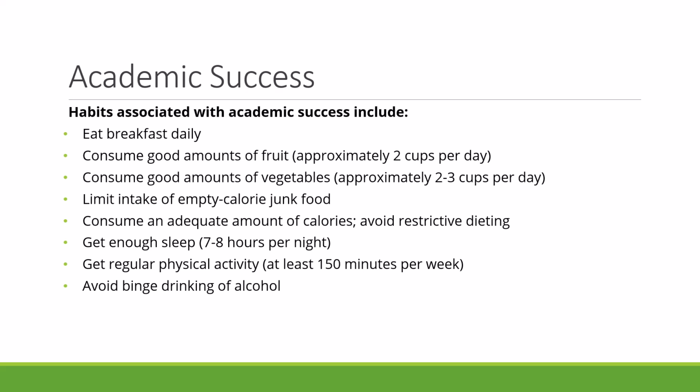Limiting the consumption of empty-calorie junk food helps maintain steady energy levels and prevents distraction caused by sugar crashes. Adequate calorie intake, avoiding restrictive dieting, is essential for sustained focus and energy throughout the day. Prioritizing 7 to 8 hours of sleep each night promotes cognitive function and memory consolidation.